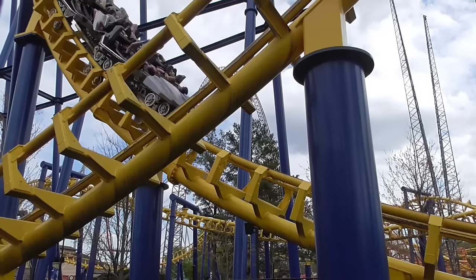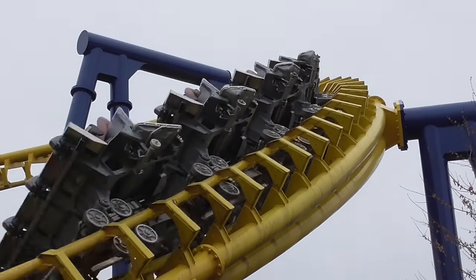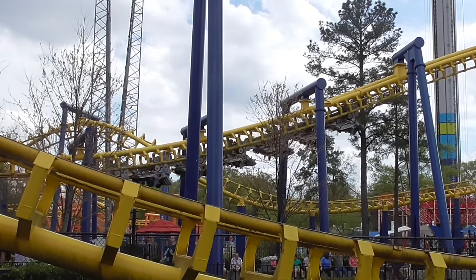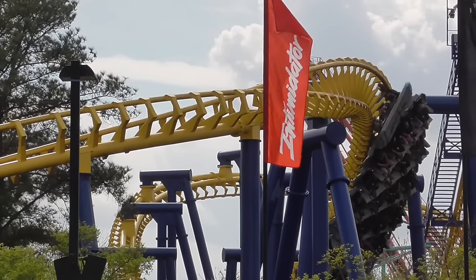But there are definitely better restraints on these flying coasters. On the B&M flyers, you have much more comfortable restraints. I'm giving Nighthawk a 4. The restraints are okay. I think that they could have done better.